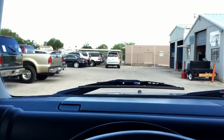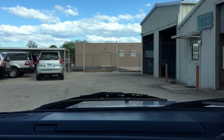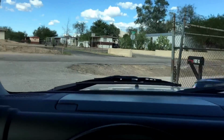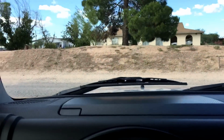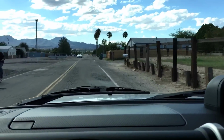All right, this is on a salvage title. You can't get plates or insurance on a salvage title. So if you're going to fly in or drive in and drive it home, we have to take it to the cops, get a level 3 inspection done. Then we can get you what's called the restored salvage title. Then we can issue you temporary plates, and you can get insurance. Obviously mandatory if you're going to drive it home.